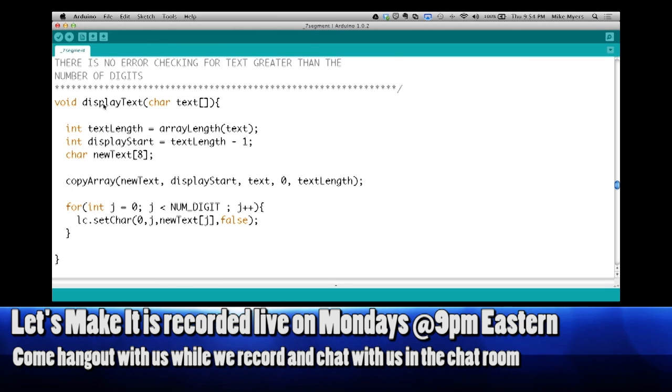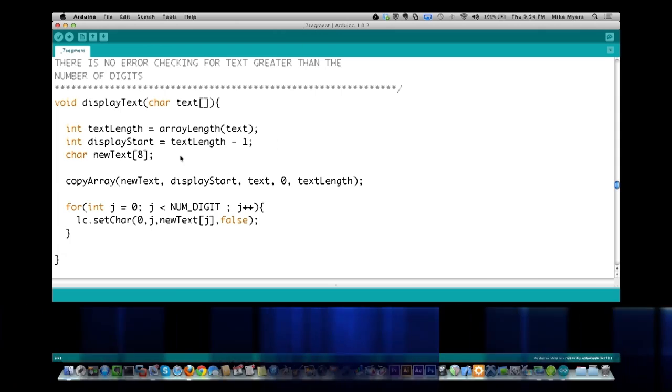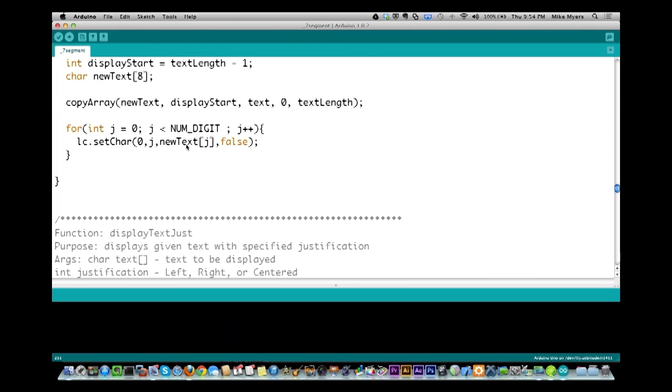Pretty much. Okay, and you're sending in the string you want to put out. So you copy your array, you put it in backwards, basically, then you start sending it out. That's right. And as quick as you can get it out, you see there's no delay right there. Right. And it's running as fast as the Arduino will go.